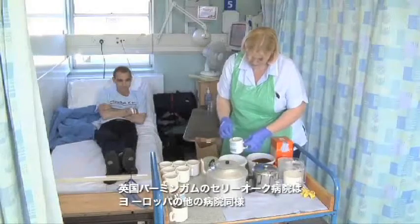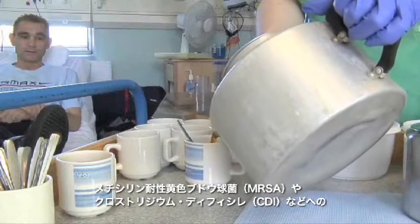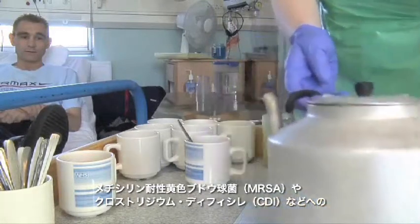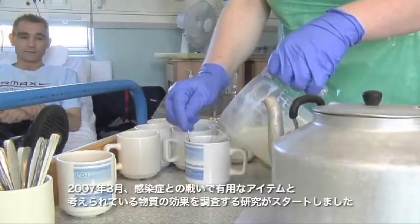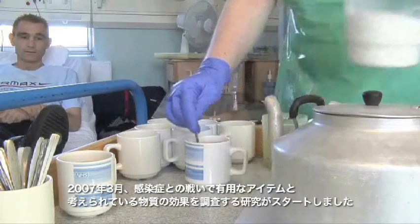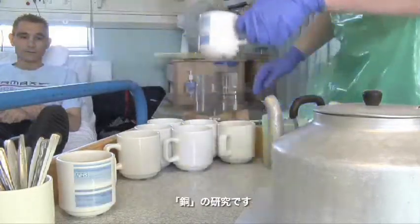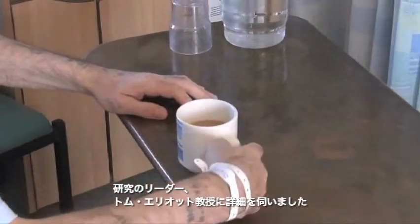Selly Oak Hospital in Birmingham, like so many other hospitals in Europe, has been looking at ways to help tackle the serious problem of fighting superbugs such as MRSA and Clostridium difficile. In March 2007, a clinical trial was launched to test a promising weapon in the fight against infections, copper. Trial leader Professor Tom Elliott explains further.